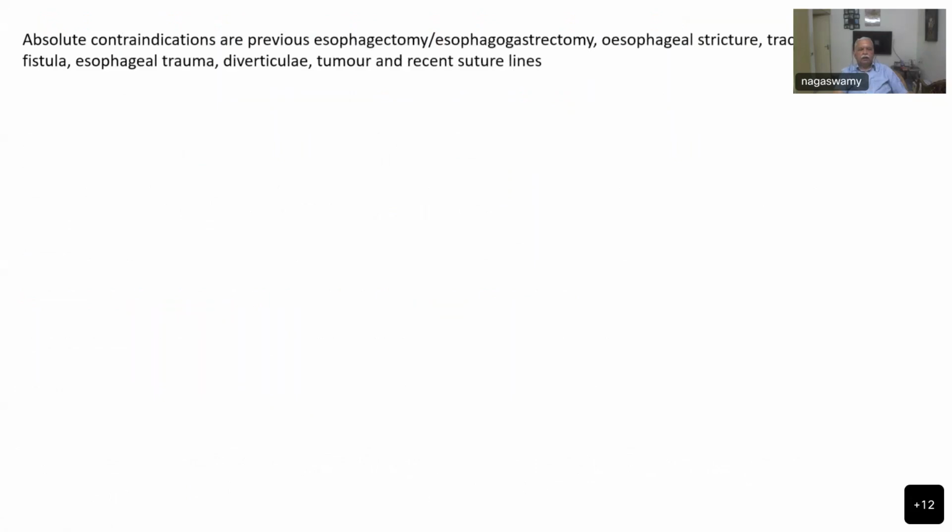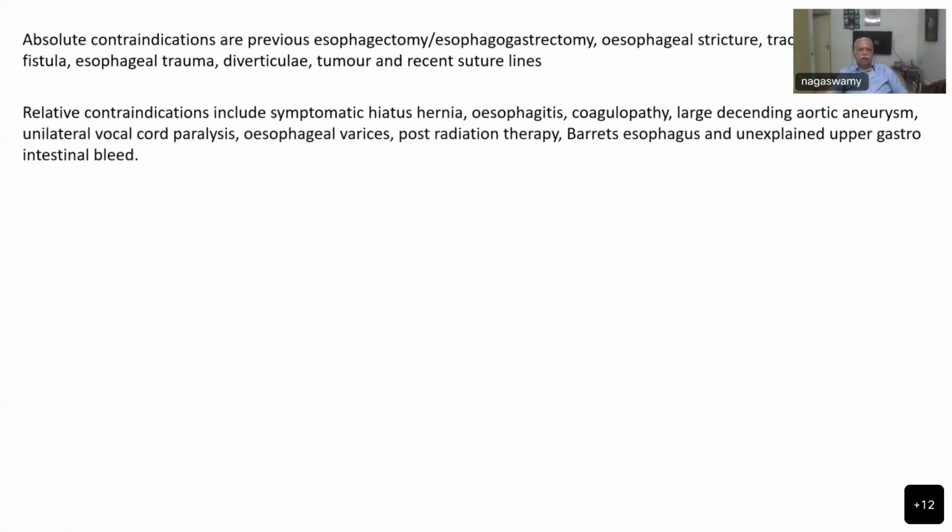And there are indications. Absolute contraindications for it are esophagectomy, all those points he said, esophageal stricture, esophageal fistula, trauma, diverticula, or suture lines. And relative contraindications are hiatus hernia, esophagitis, coagulopathy, unilateral vocal cord paralysis, esophageal varices, post-radiation therapy. All these things are relative contraindications.